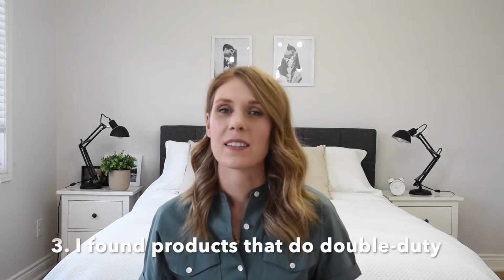So for example, I love blush, and I allow myself to have a few different blush products because I know I will cycle through them pretty regularly. But things like bronzer and highlighter, I was fine just having one of each, so I just try to stick to that quantity. Lastly, I try to find products that do double duty.